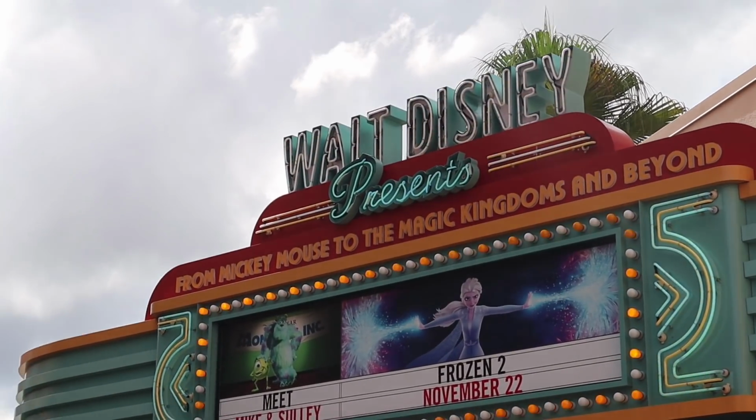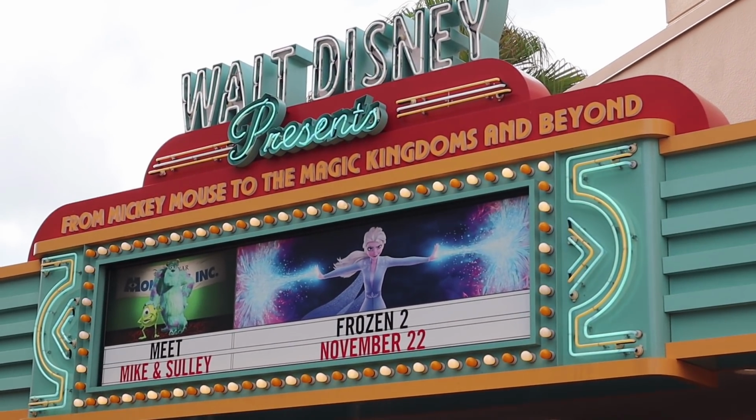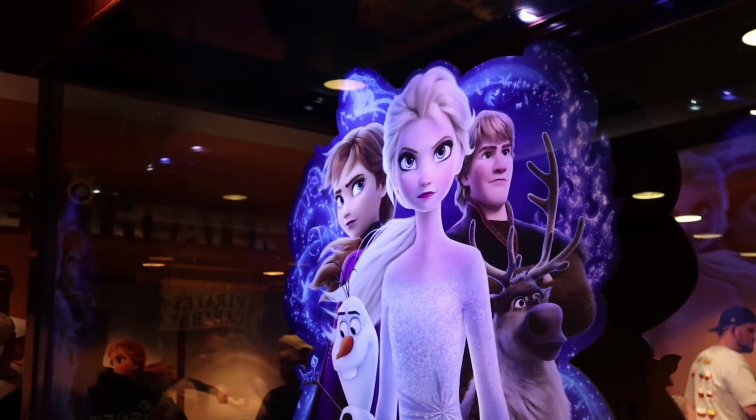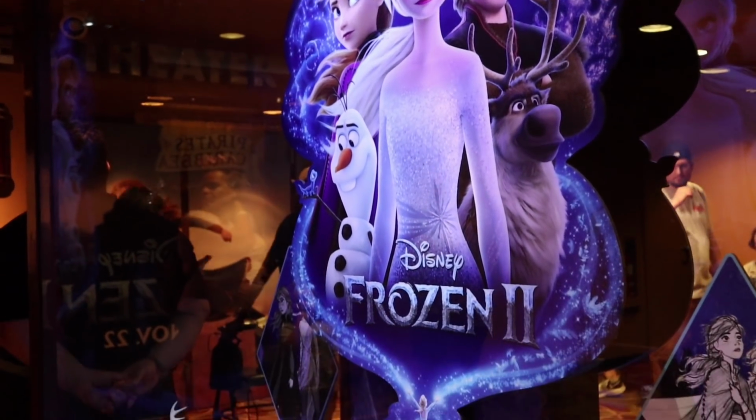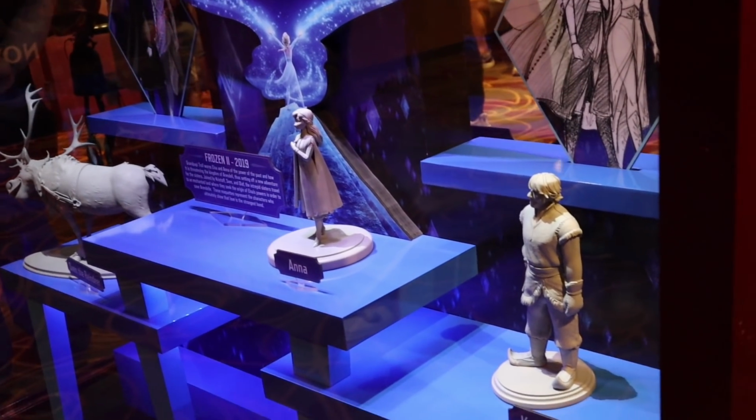They have an extended Frozen 2 trailer in Walt Disney Presents, so I am going in to watch it right now. This is really cool. They now have some of the models for the characters for Frozen 2 outside of the preview. Oh my gosh, that preview was fantastic. I am not a fan of the original Frozen movie, but Frozen 2, I cannot wait to see.